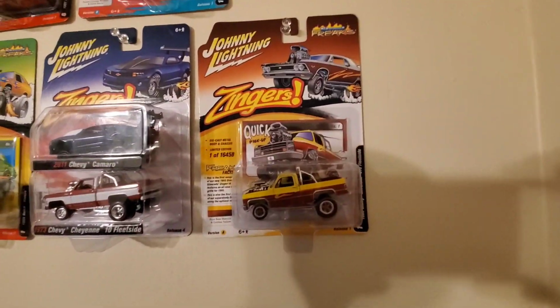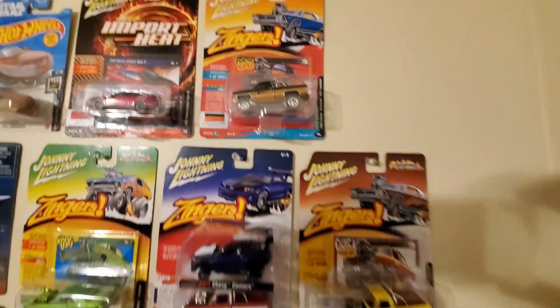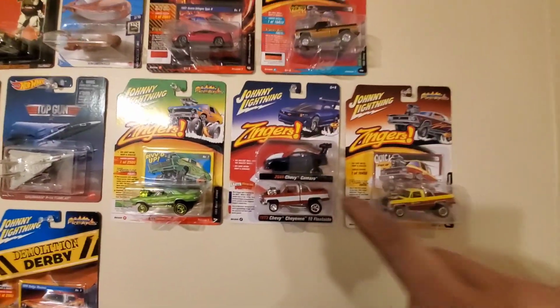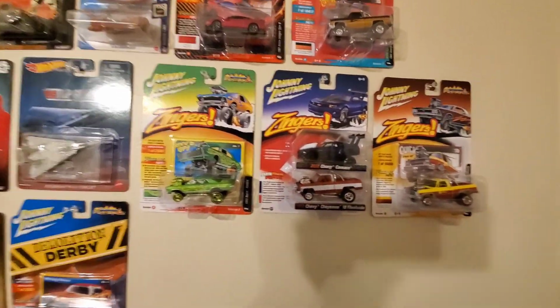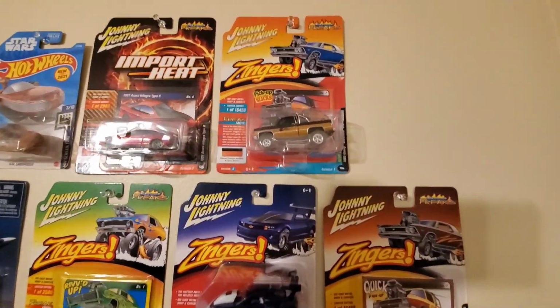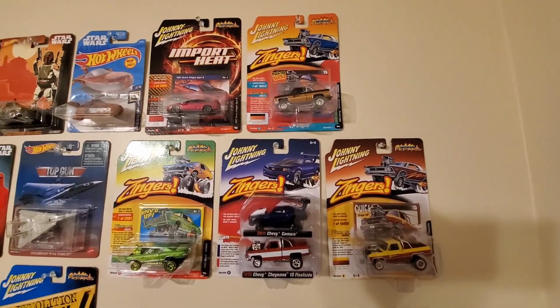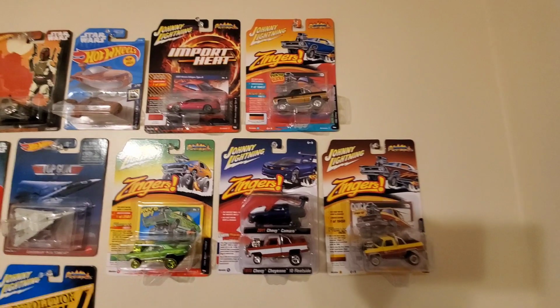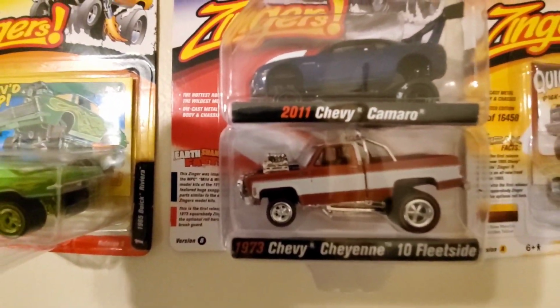All right, guys, so there is both of our 85 C10s mounted up to the wall with the rest of the Zingers. I've got the 2-pack there, and then this was a 65 Buick Riviera. But let me know, guys, if you'd like to see, because we've got at least a video's worth. We got, what, 1, 2, 3, 4, 5 Zingers there. Let me know if you'd like for me to open those up. I kind of like them as wall decorations, but if you guys would want to get a closer look at them, they are pretty cool.